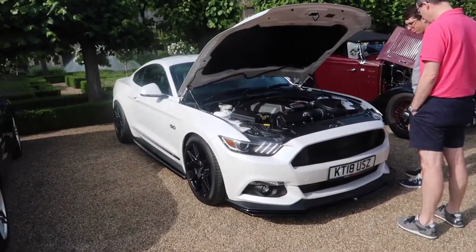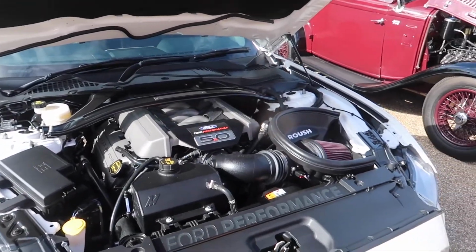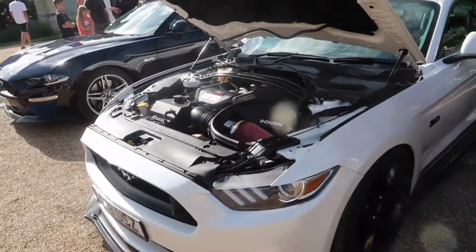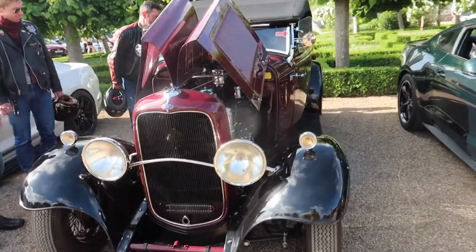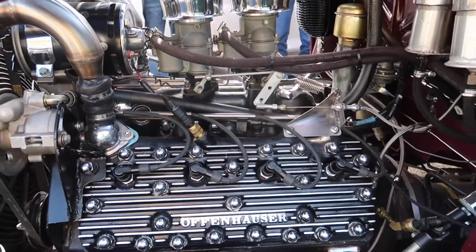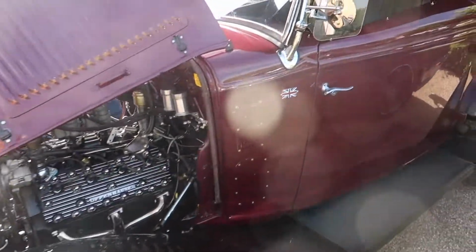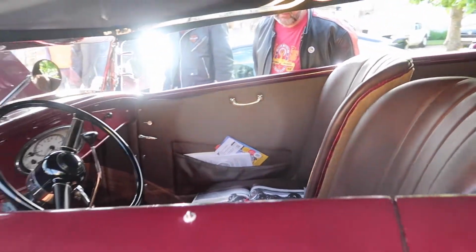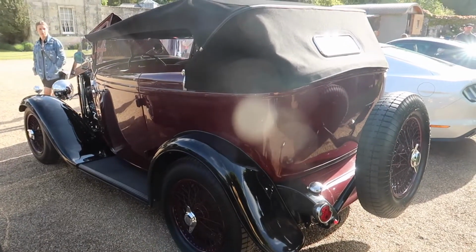And a lovely white one with the front lip on it. It's got its bonnet open. Nice Roush induction kit on it. It's nice. It's got a full lip kit on it. No idea what this Ford is, but it's a V8, I know that for sure. What a lovely condition that car is. Okay, burgundy red colour. That is immaculate condition.